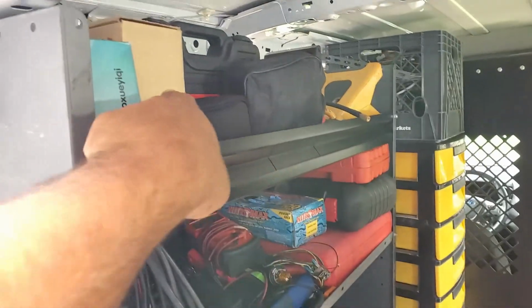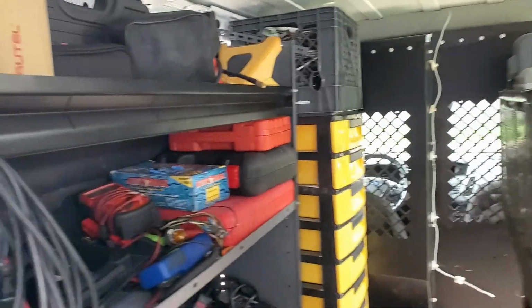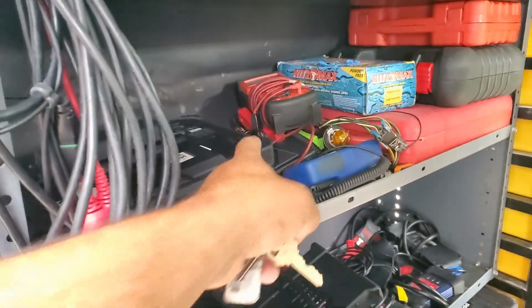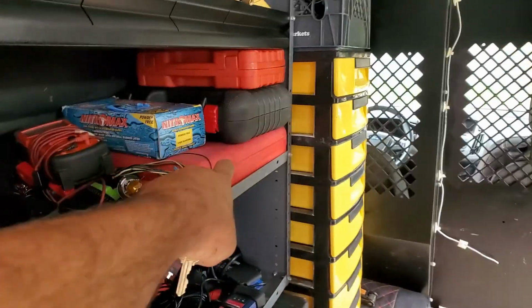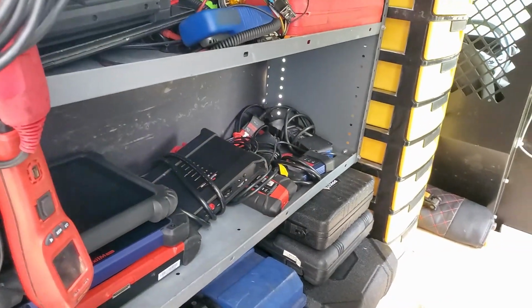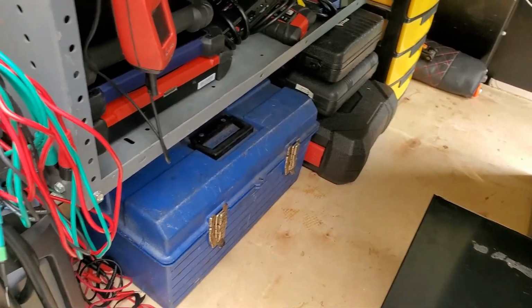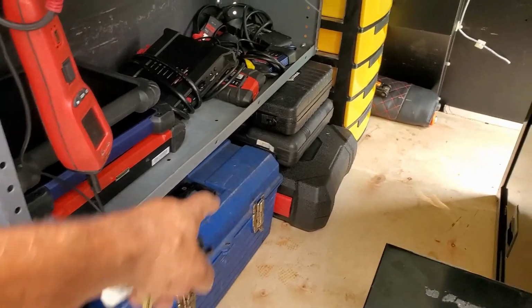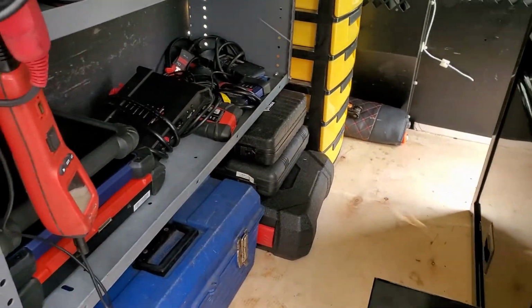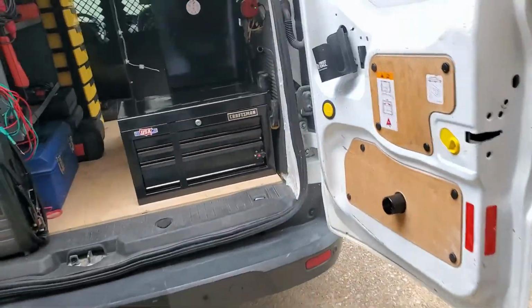On the shelf I'm gonna have some boxes, some tools, an air pump, and the jack stand here, computer, and some of the other tools, scanners, and the VCIs, and this toolbox that I have screws and nuts and bolts in it, and some other miscellaneous stuff. What I did, actually, that big auto for the 919, I took the accessories, and I'll tell you guys where I put them.